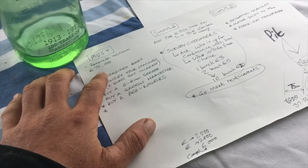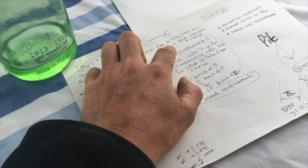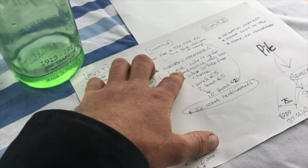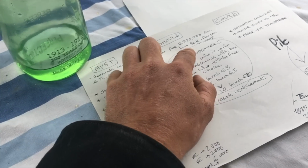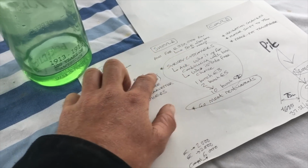And by my mathematics, I reckon they could be turning over 320 to 400,000 euros of revenue with the infrastructure they've got. And that would pay for people a 50,000 euro wage after all taxes.